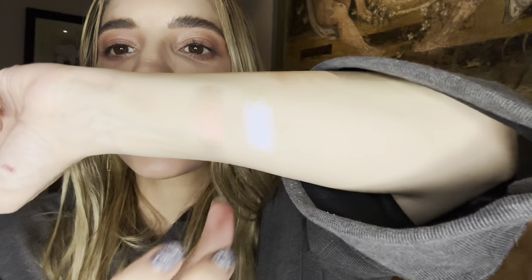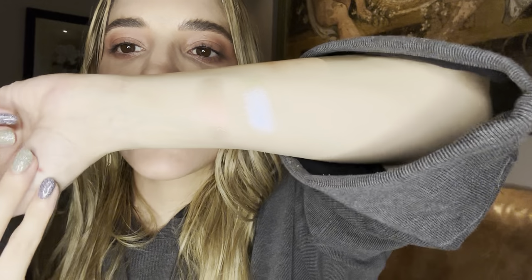Oh, I love this. I freaking adore this blue shade. I had forgotten how cool it was, because like I said, I had only swatched them. Let me take them off. And I'm going in with the Comet Catcher. This is also like a whitish base of glitter with pink and purplish reflex.